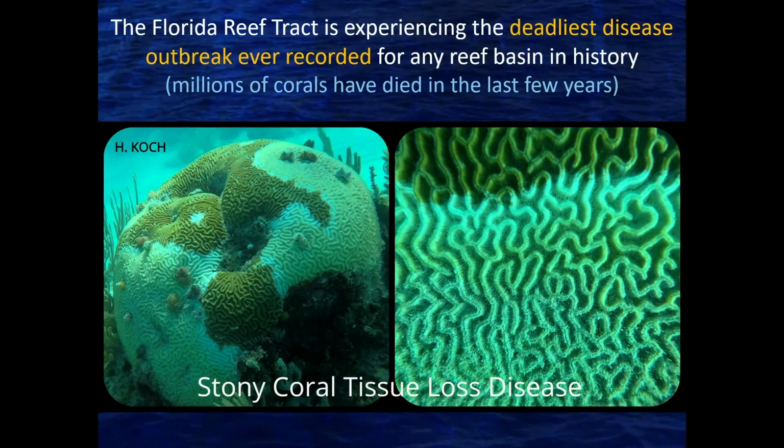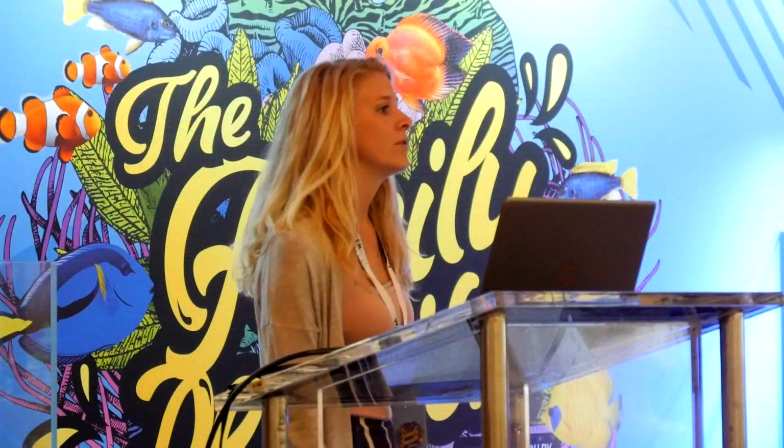Yep, it's disease. So the Florida Reef Tract is experiencing the deadliest disease outbreak ever recorded for any reef basin in history. Millions of corals have died within the last few years. It's called stony coral tissue loss disease. It has 100% mortality for some species. And these species grow very slowly, some of them millimeters a year. And it takes them centuries to reach the size of maybe this box here. And this disease is so virulent and deadly, it can cause a coral that took centuries to grow to die within a matter of weeks.